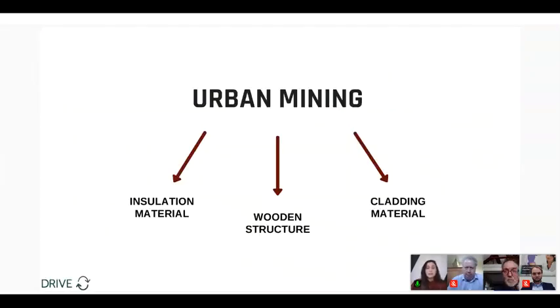Inside the concept of urban mining, we are going to use this concept in three parts of our study. First, the insulation material, the wooden structure, the wooden beams, and the cladding materials.